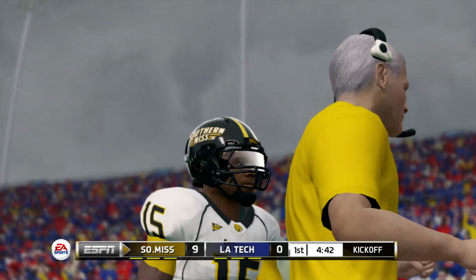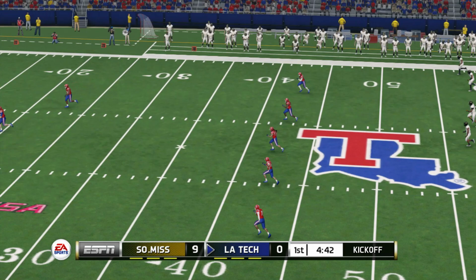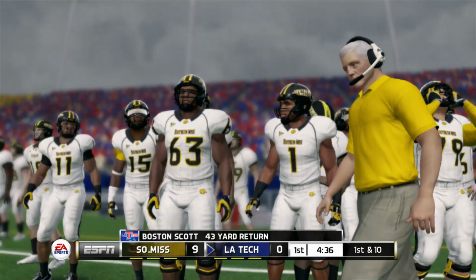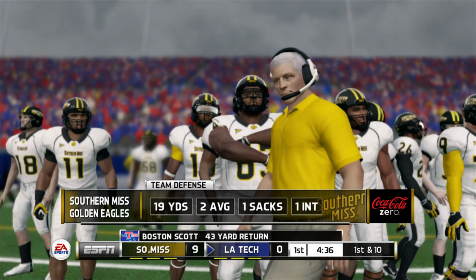They line up to kick this one away. He sends this one deep. He's to the 20. At the 30. And he's taken down at the 43. Golden Eagles are smothering the opposition so far today.